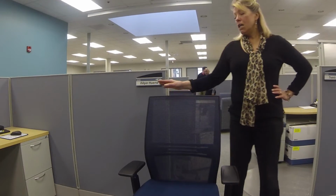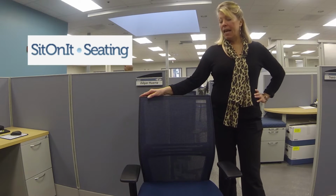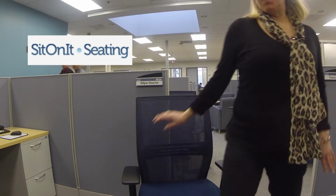Nice neutral line. So now let's go to tool number 3, which is the desk chair and probably the centerpiece of your ergonomic environment. The manufacturer of your desk chair is Sitonit. And Sitonit actually happens to be one of my favorite chair manufacturers for a variety of reasons, but mainly because of features that they offer.